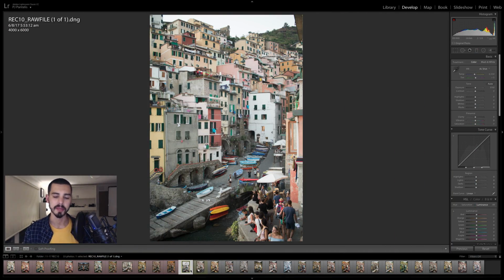This is Raw Edit Challenge number 10, the results video. This photo I took in Cinque Terre in Italy earlier this year. Took it on a Canon 750D at 24mm, and it's one of my favorite photos ever. I've got it blown up very big in my room, framed.